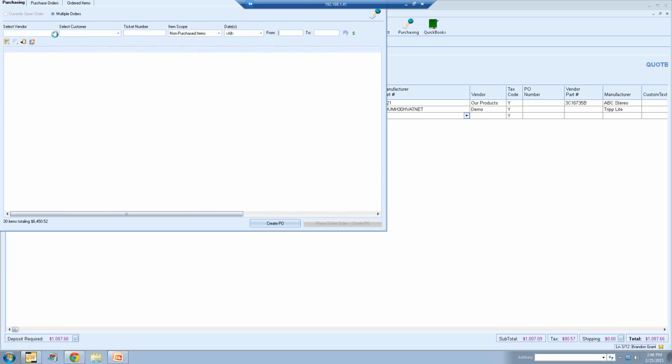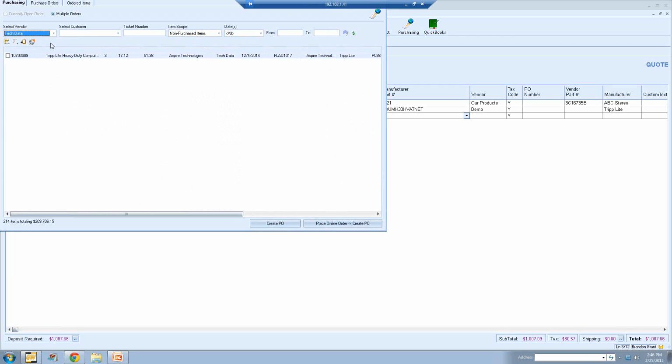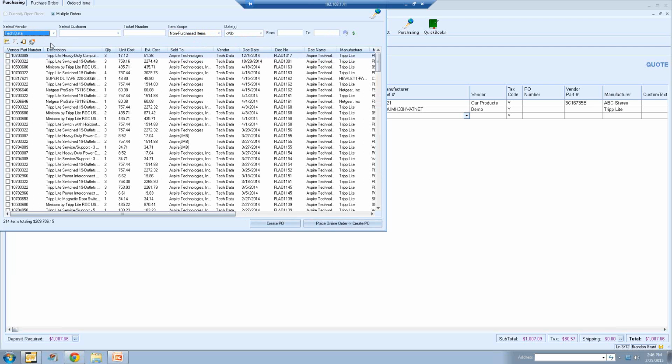So actually, let's go ahead and go back to all. And we're going to do vendor. We'll do Tech Data. So I can filter by vendor, and that's typically how you're going to do the purchasing anyways, by vendor. And then you can see I have all these items that are ready to be purchased. Now, this is my training installation, so I have a lot of items here. Yours probably won't have this many. But once you make your selections, you can see it's starting to select these items.